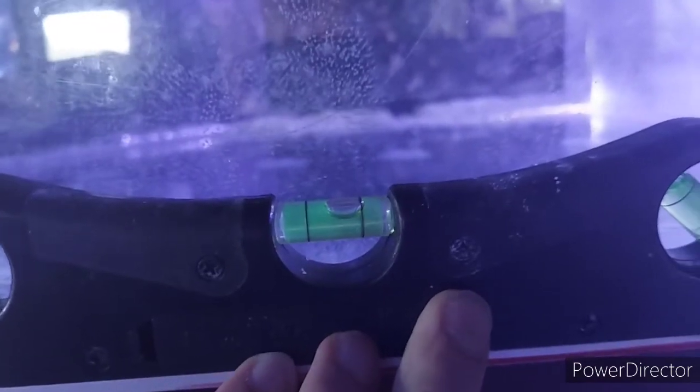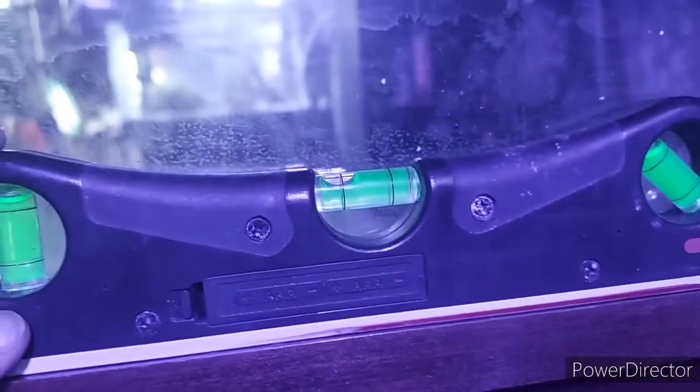But I did find my level to see if this tank is going to be level or not, because this is just regular concrete floor in my basement and it's super uneven everywhere. And as you can see, yeah, it's pretty bad. The front is not so bad. I can deal with a little bit off there. And then of course, this side is going to be the same as the other.